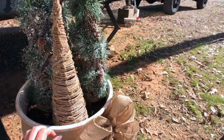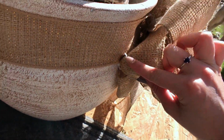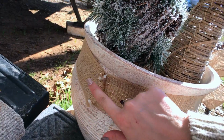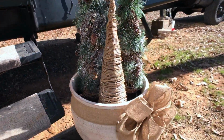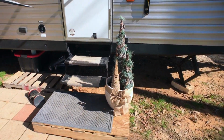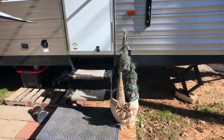For all of this stuff, I attached everything with zip ties. If you can see back here, there's a zip tie right there, and then I just use zip ties to attach the ribbon in the back. Zip ties are a crafting girl's best friend. The only thing I can't decide is whether or not I want to keep it here or maybe move it over here. I don't know. Let me know what you think.